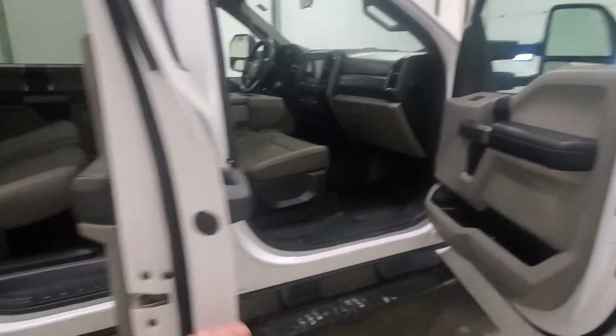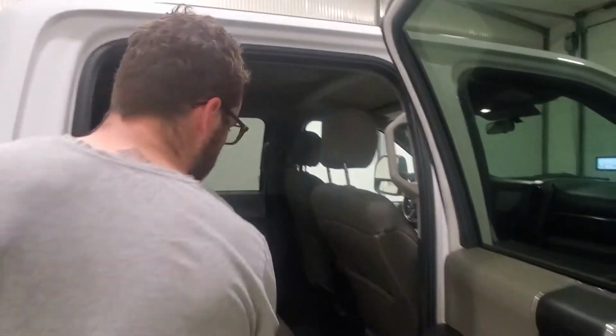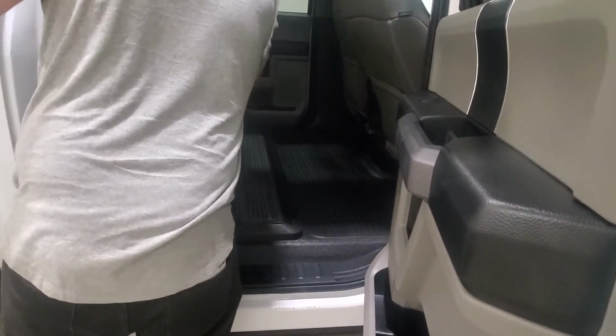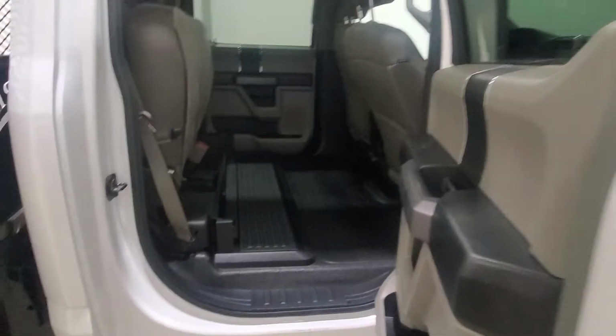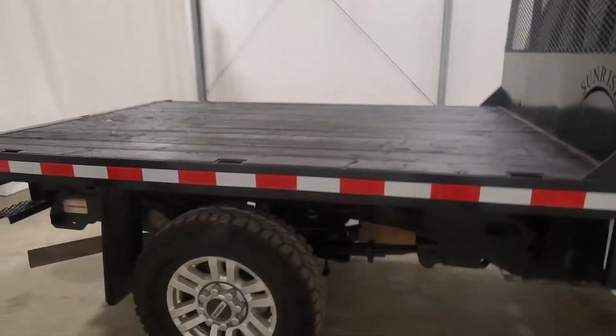It's a full crew cab. Tons of room in the back seat of these Fords. The floor is also flat all the way across, which is really nice. Plenty of storage under the rear seats. The body on these are aluminum, so they shouldn't rust on you.